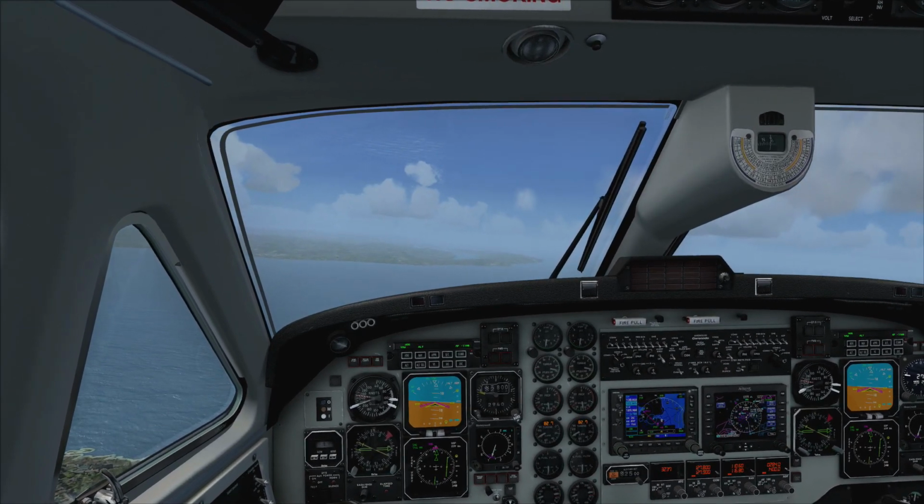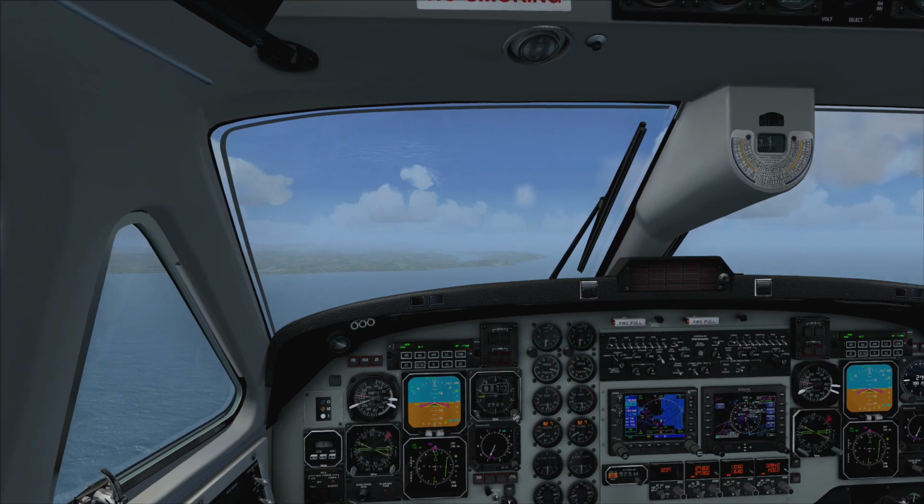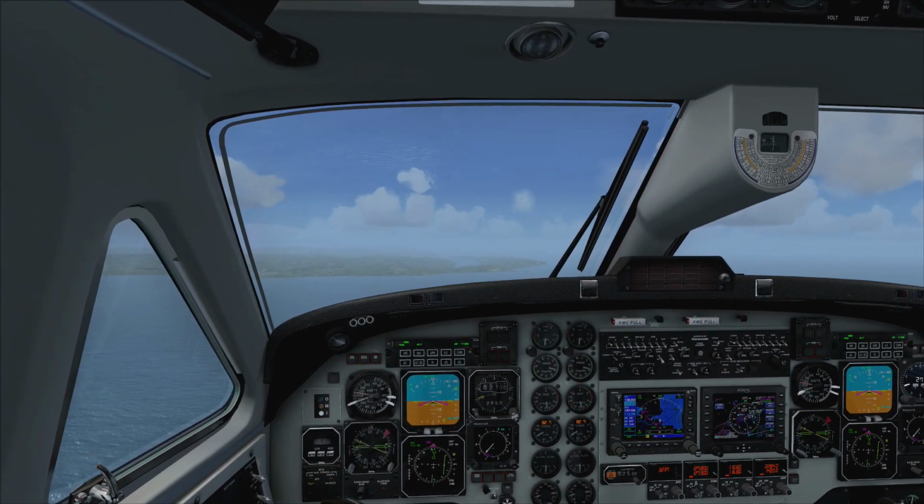As we are under the cloud cover, we should have good visibility and we should be able to see the airport from about 10 miles out.